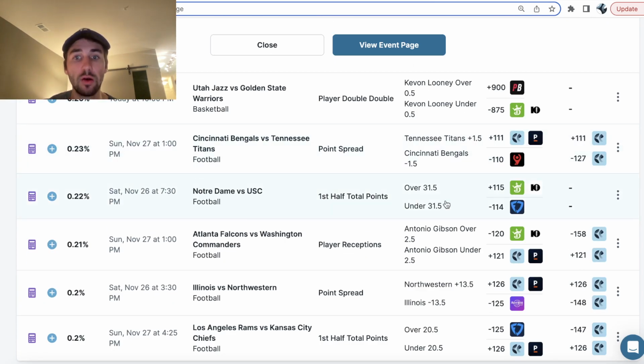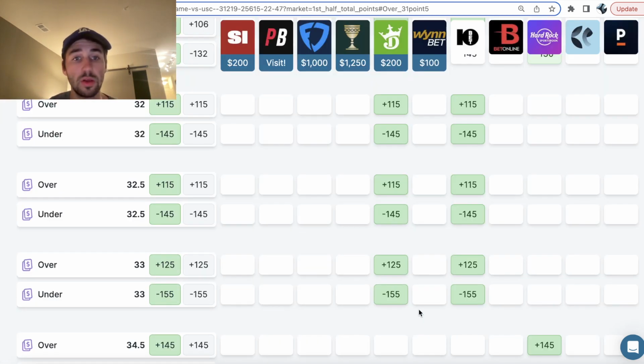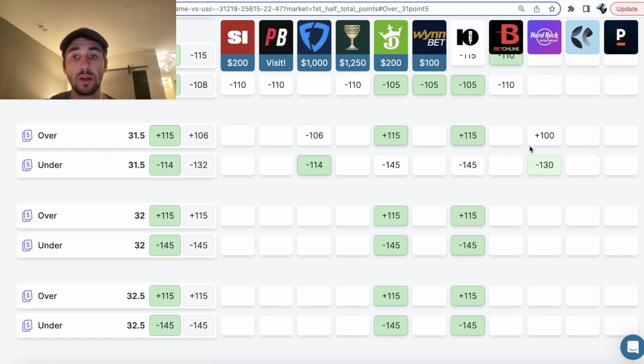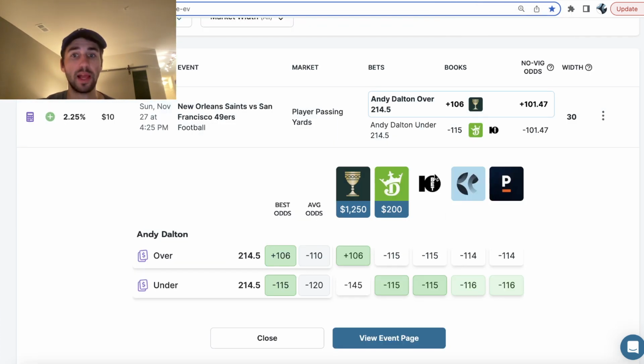So you can literally go down this page and just pick off whatever book you think is good, right? So like here, first half total points, either the over 31.5 on DraftKings at plus 115 is good, or the under 31.5 at minus 114 on FanDuel. And if you want to, you can click into the event page, take a look at where all the sportsbooks are posting their odds, and try to figure out which bet is good. So that's the first play I went with.